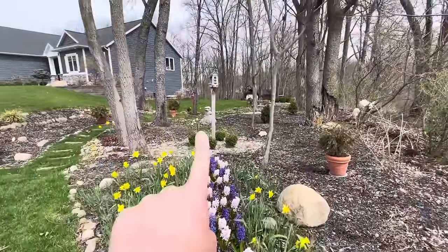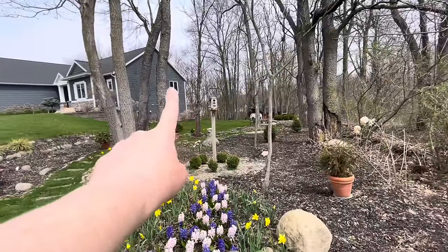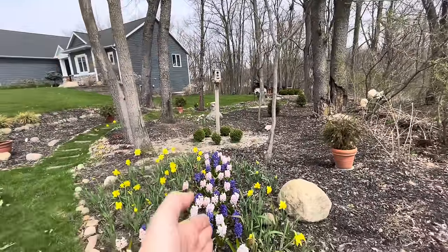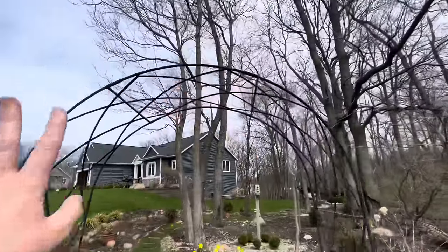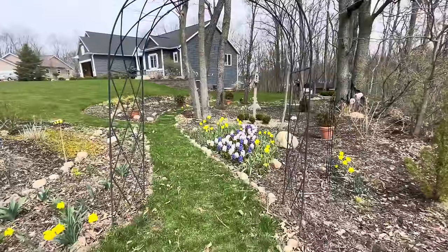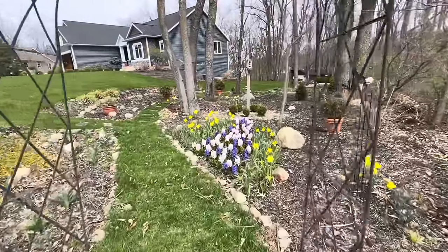And Nate and I, that's our bedroom right there. I look out this window and it's like a straight shot right here through this arbor. And it's just a lot of fun to look at out here.